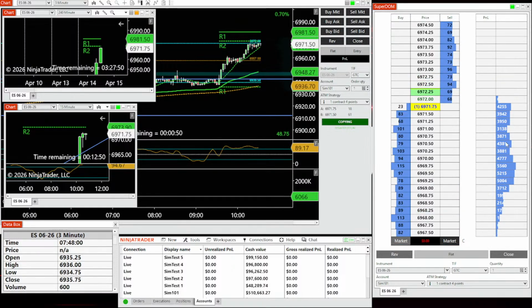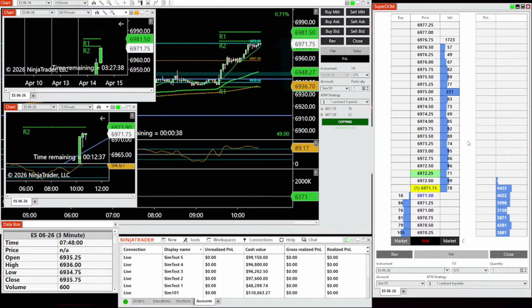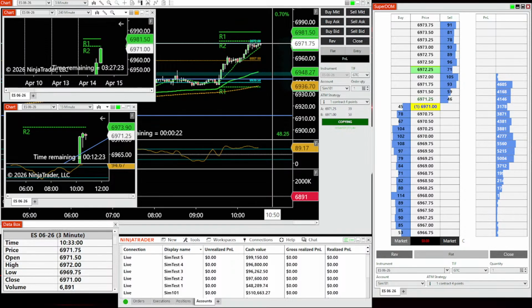Just been right here. See this? 70 to 72. This is 69, between 69 and 72. 3-point range. Now it could break out, go higher, and then consolidate, then another breakout and go higher. And they keep doing the same thing, just here.